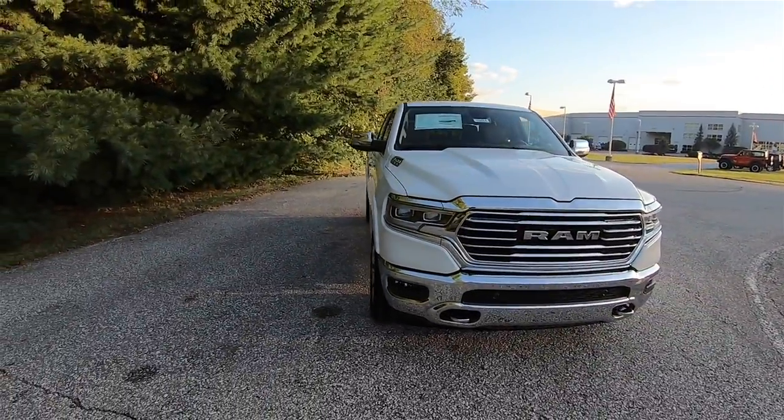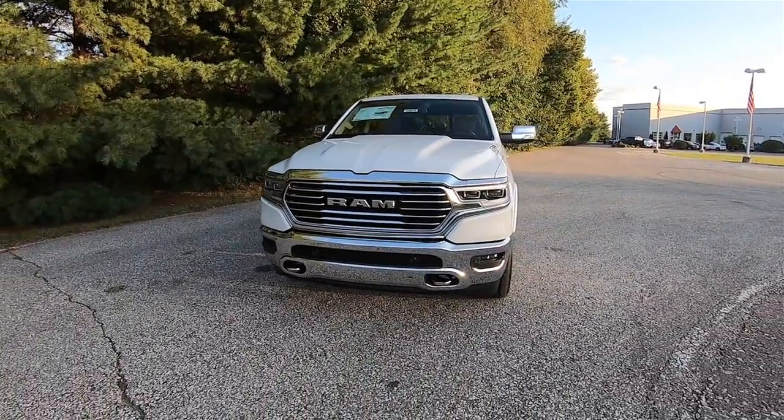Alright, and this does conclude our in-depth walk-around look at the 2019 Ram 1500 Laramie LongHorn.